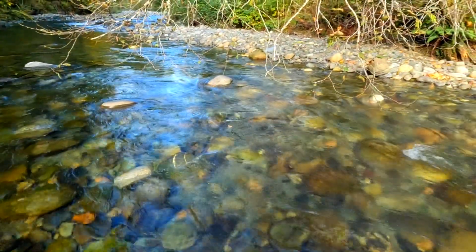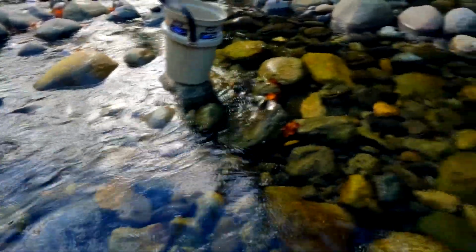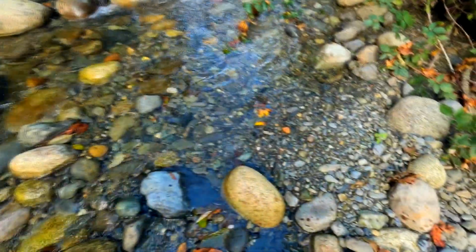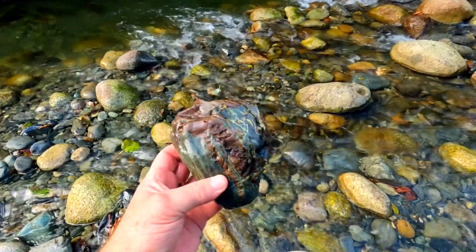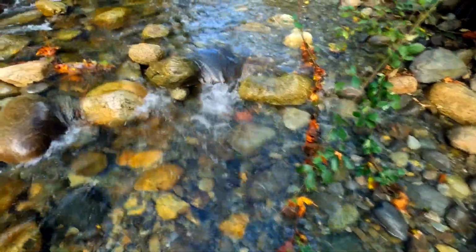Okay, now this was deep before to where it was close to the top of my boots. So I think I'm gonna have to go up a little bit. Try that. Check out what's up here. Let's come across this jasper. Gotta walk up through these rapids. Looks kind of red over here.